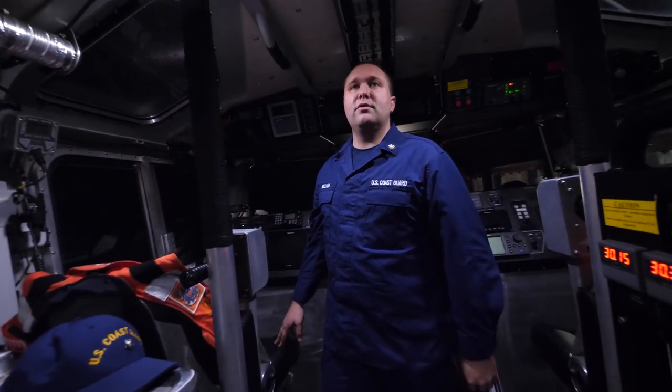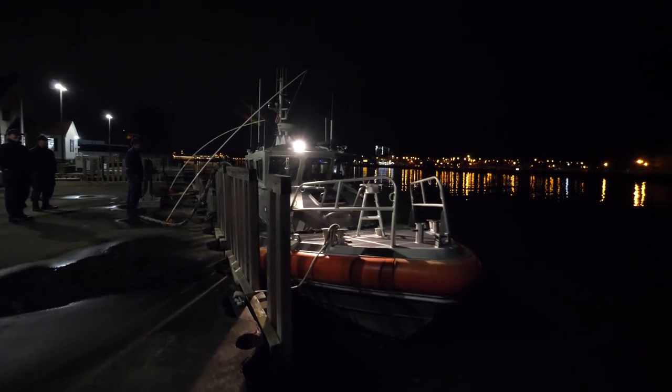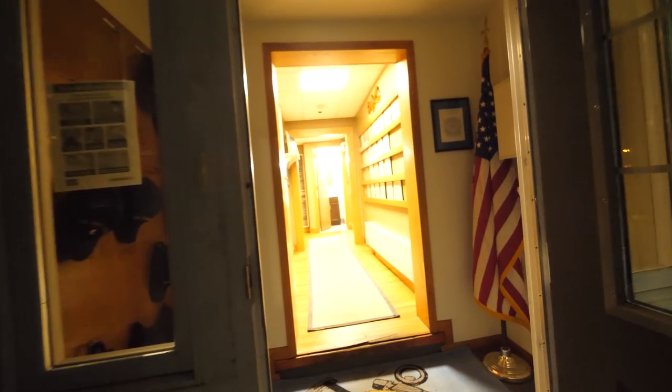This is Boatswain's Mate Second Class Lucas Weston. Lucas and the rest of the crew showed me the RBM, or response boat medium, that they use here at the station. And once we went into the station, I got a chance to ask them about what a Victor Sierra is. So what we're doing for a Victor Sierra, a sector search, is we are trying to look for a small search object in a very well-known location.